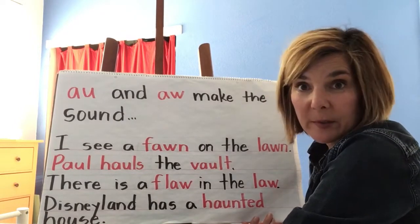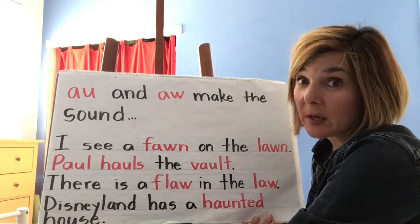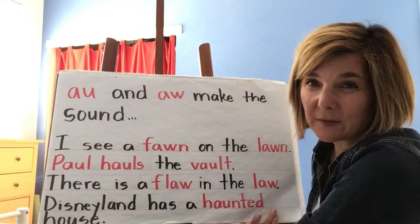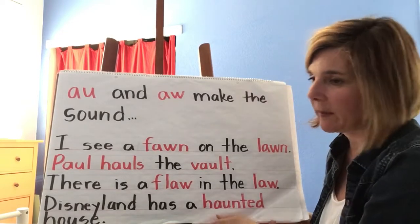I wonder if you've ever been to Disneyland and if you were brave enough to go into the haunted house. I was scared when I was in first grade, but they actually make it kind of silly. And there's no such thing as a haunted house, so you don't have to be worried about that.